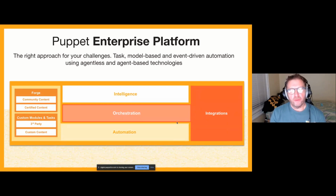In this case, the area I want to focus on is the content that we see on the left-hand side. And this represents the Puppet Forge, the community content, as well as the certified content that's available. And of course, all the custom content that people build. And this content can consist of task-based or scripted models, which if you've attended any of the Bolt sessions today, you've seen some of that behavior, as well as the model-based traditional Puppet approach. And we're going to touch on a little bit of both of those as part of a demonstration today.